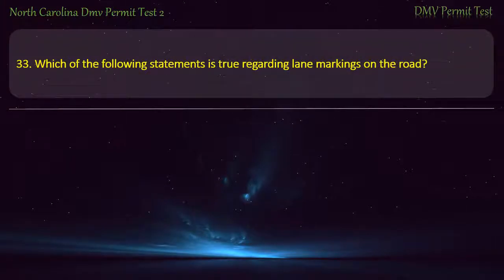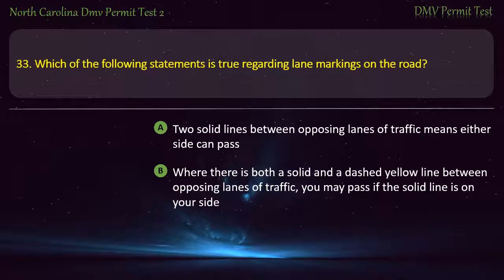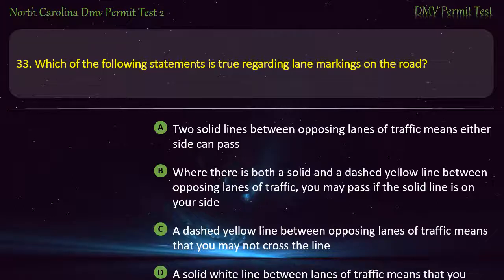Question 33. Which of the following statements is true regarding lane markings on the road? Two solid lines between opposing lanes of traffic means either side can pass. Where there is both a solid and a dashed yellow line between opposing lanes of traffic, you may pass if the solid line is on your side. A dashed yellow line between opposing lanes of traffic means that you may not cross the line. A solid white line between lanes of traffic means that you should stay in your lane, unless a special situation requires you to change lanes. Answer. A solid white line between lanes of traffic means that you should stay in your lane, unless a special situation requires you to change lanes.